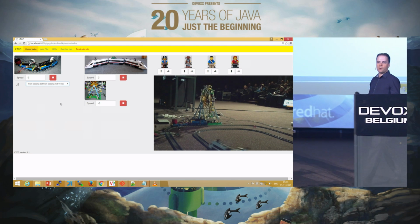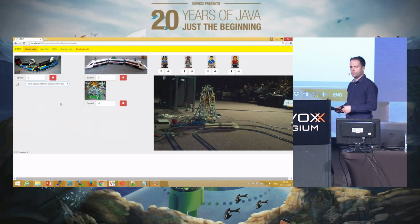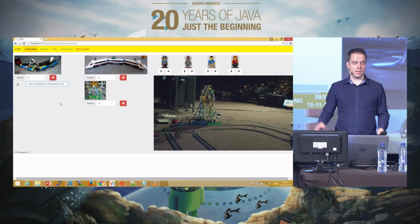So that I can use to scare my wife when she's at home and I'm at work, of course, during my lunch break, playing with the trains.